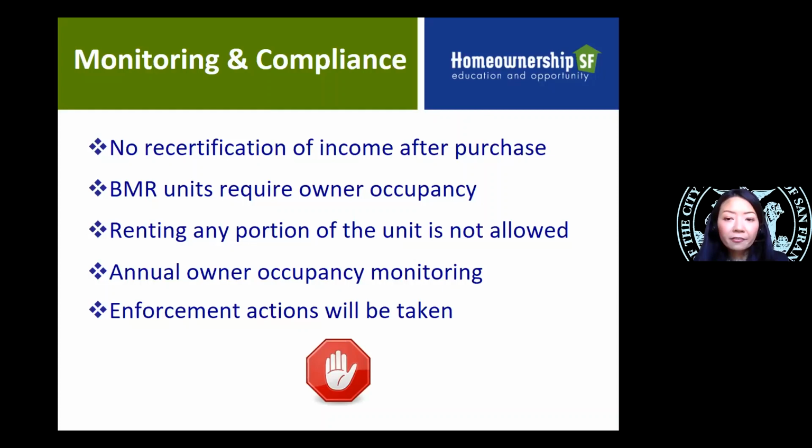Renting any portion of the unit is not allowed. That includes long-term rentals, short-term rentals through Airbnb or any other platform, subleasing, or roommates. Our office conducts annual monitoring to ensure occupancy compliance, and we work with other agencies to take enforcement actions when homeowners are out of compliance.